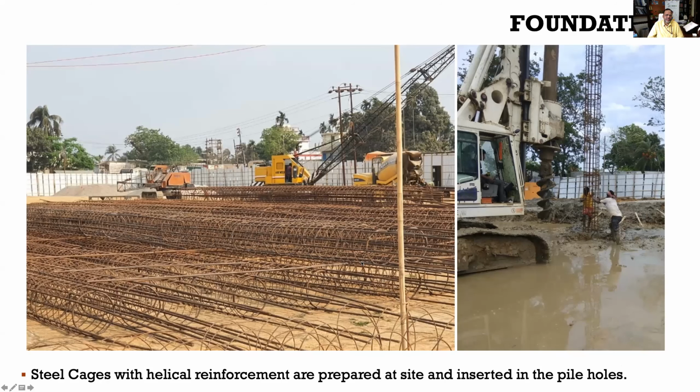Once that bore is done, these reinforcement cages again need to be made carefully. Reinforcement detailing is the most important thing when you are working in seismic zone 5. These reinforcement cages are being made side by side, and at the same time you are doing this bore through this hydraulic rig, which is connected with this auger. So this auger helps in creating a hole in the ground. Once you make this reinforcement cage, then it is inserted, and then concrete is poured.